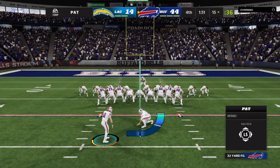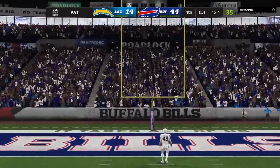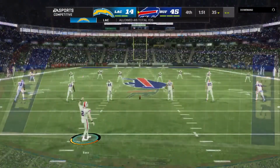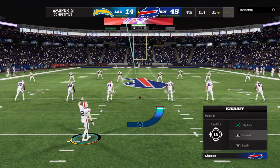Just total domination, Charles. They've clicked so well, and if you really focus in on the offensive line, they've protected well when they wanted to throw the ball. They've moved people off the line of scrimmage when they wanted to run it. Smiles all the way around. This offense has been really good in this one.